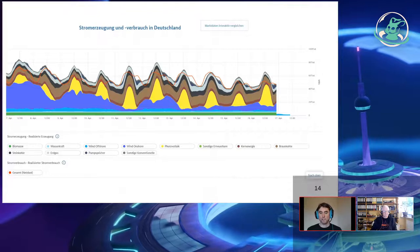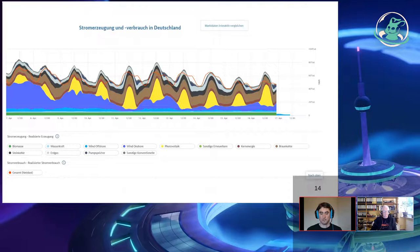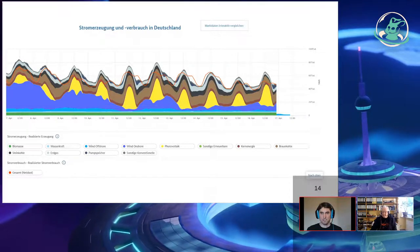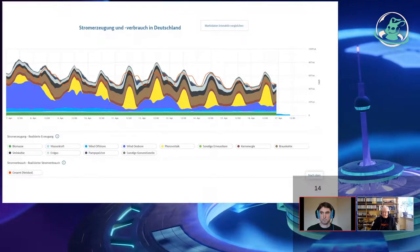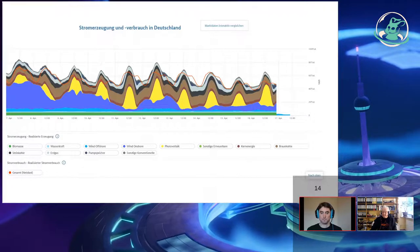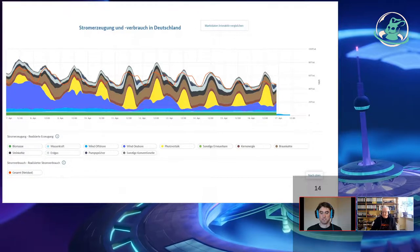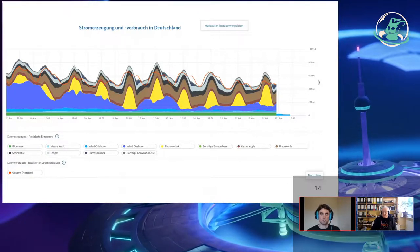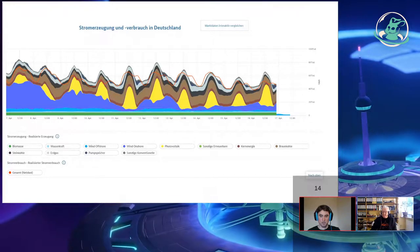Yes, but in the medium term, we will have to rely on plants that can be regulated and switched on and off. On the other hand, the red line, by the way, is consumption. But on the other hand, the IPCC report that was published tells us that we have little time left, so we should start straight away to extend wind and solar power.